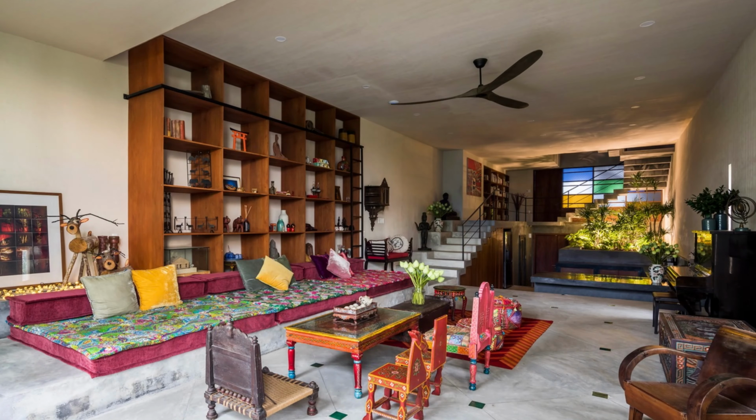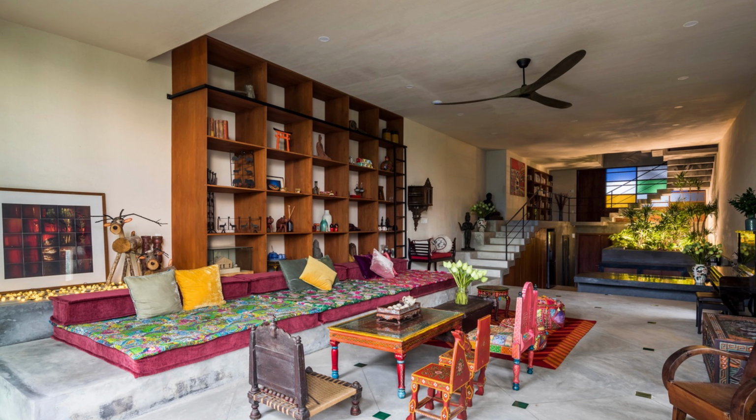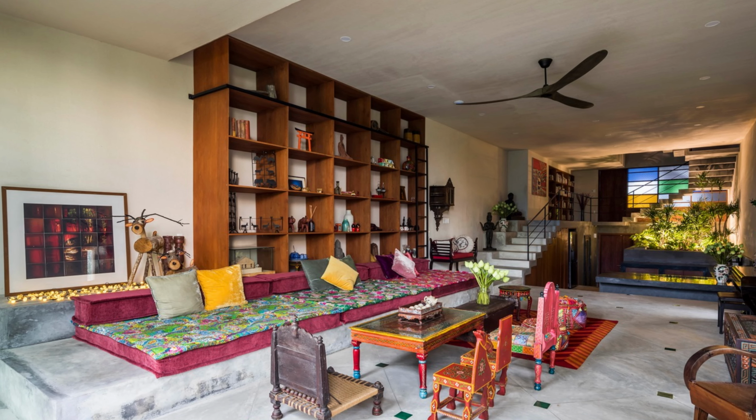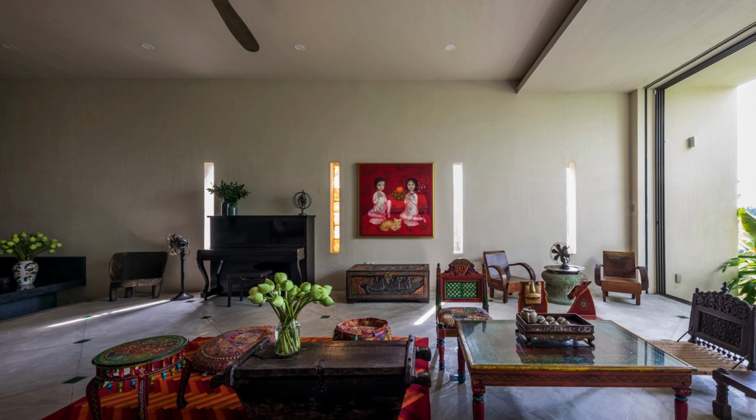The house also pays homage to the De Stijl movement and their legendary artist Mondrian with minimalist compositions that echo the bold colors found in stained glass from the late 19th century.